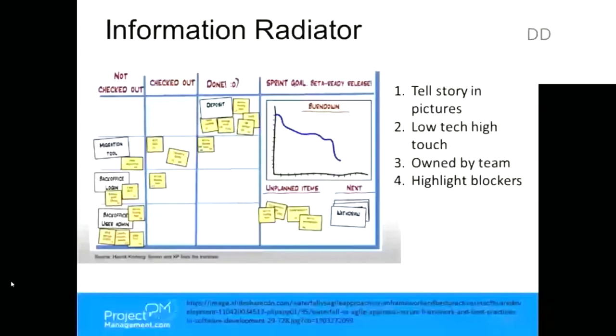And the other thing with the information radiator is it gives you a chance to highlight the blockers. And by the way, at the bottom, if anybody does look at this or gets the notes, it does have a link to a website that's really good at defining this better. So Lynda, unless you have something to add, go to the next.